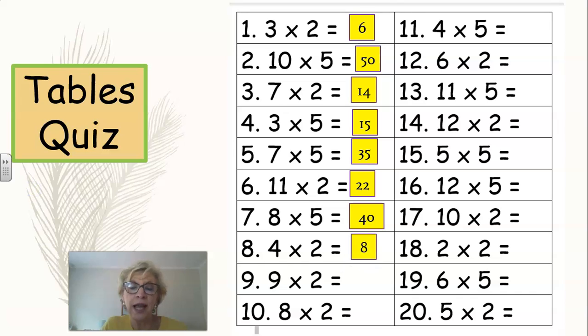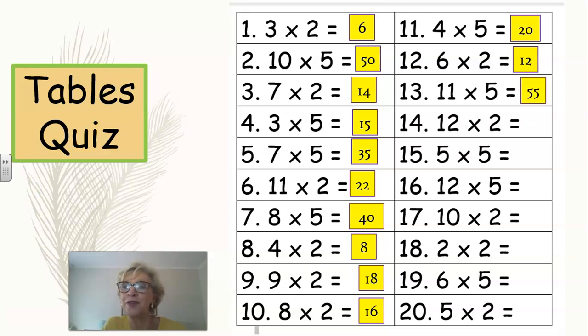4 2s, 8. 9 2s, 18. And 8 times 2 is 16. Right, let's carry on now down from 11 till 20. 4 times 5, 20. 6 times 2, 12. 11 5s, well, you know, you double a 5, 55. 12 2s, 24. 5 5s, 25. 12 5s, 60. 10 twos, 20. Anything multiplied by 10, it just gains a naught.